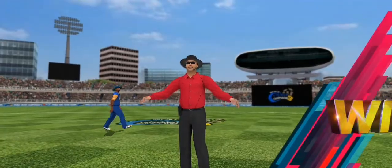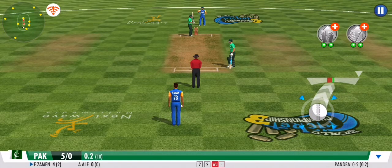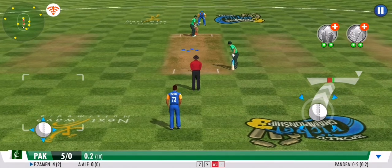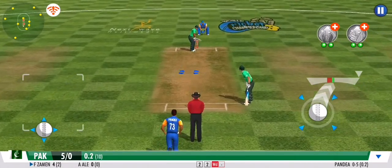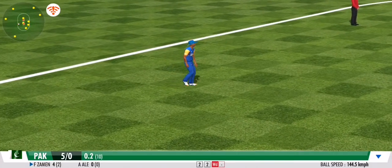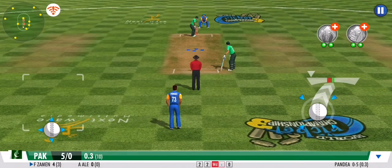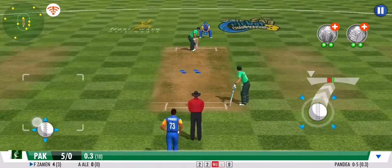That's a poor delivery from the bowler. That's called a wide by the umpire. No. Driven, goes to the mid-wicket fielder on the leg side. No runs added.